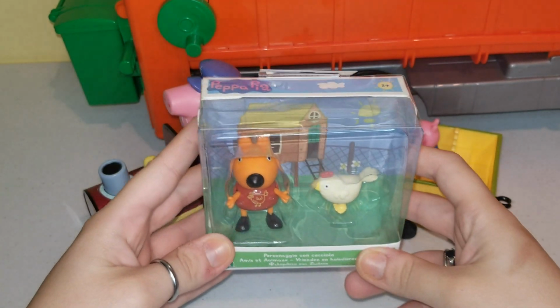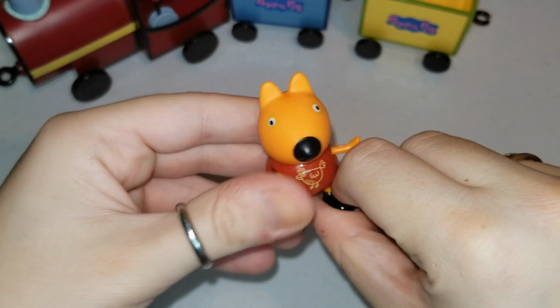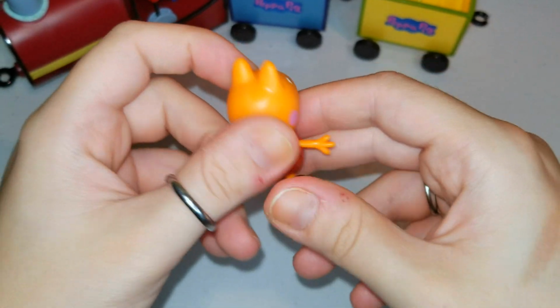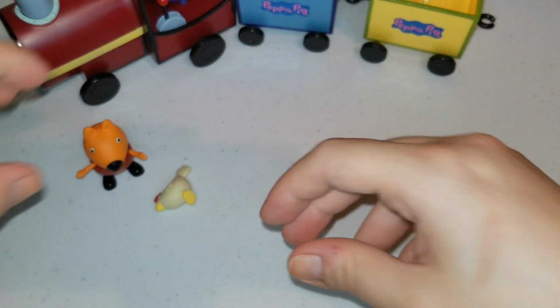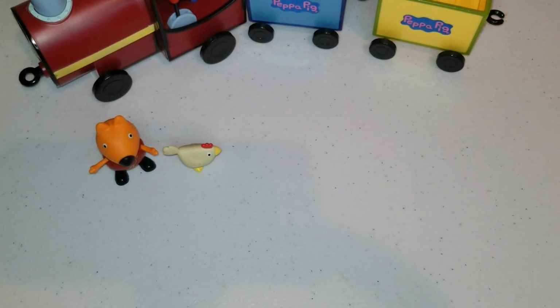So let's unbox this one over here. This is the first friend of Peppa's that we unboxed, and it's Freddy Fox. And this is what he looks like when you take him out of the box. So we'll put him here, and he also comes with a little chicken. And his shirt has a little chicken on it too.